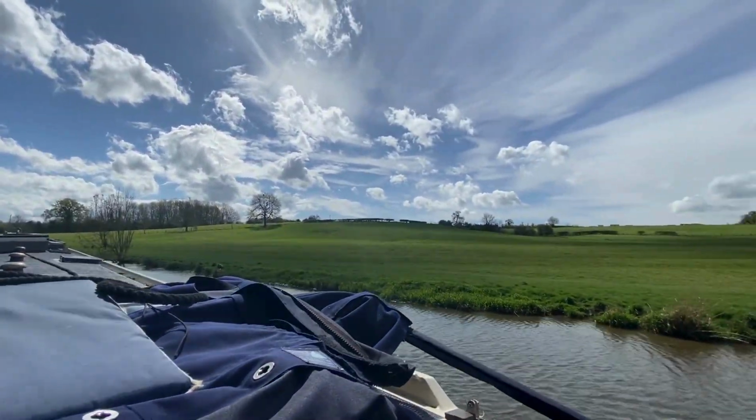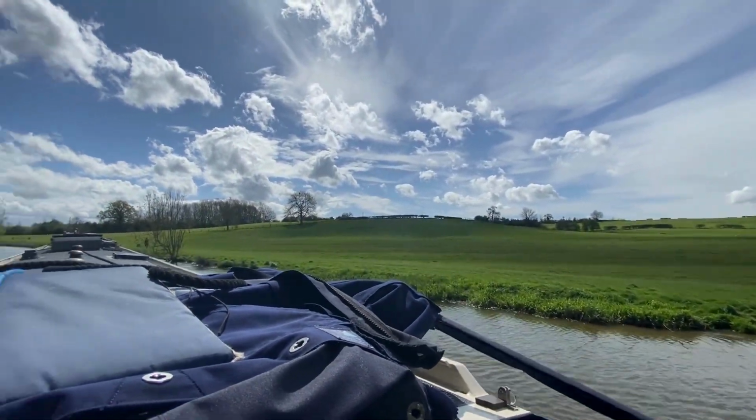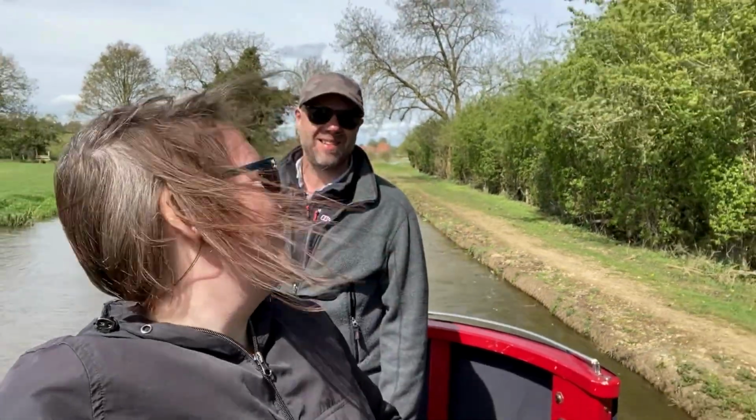See it coming down off that hill there, look. Wow. Show you my hair so you can see the wind. How scary that was. What idiots cruising in weather like this? I don't know, honestly. Get all sorts on these canals.